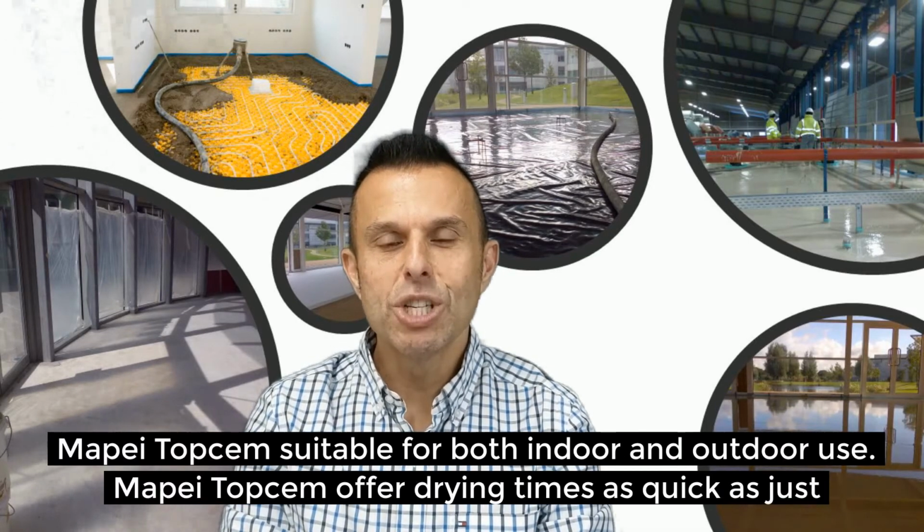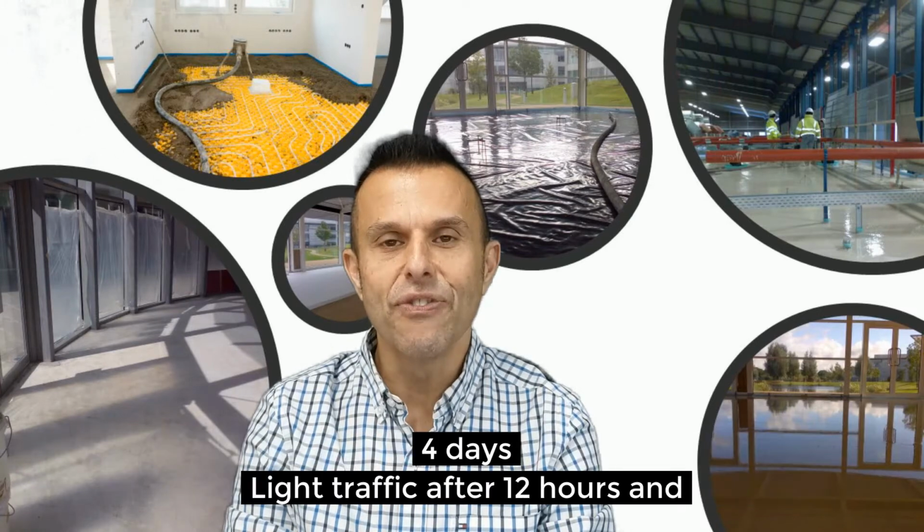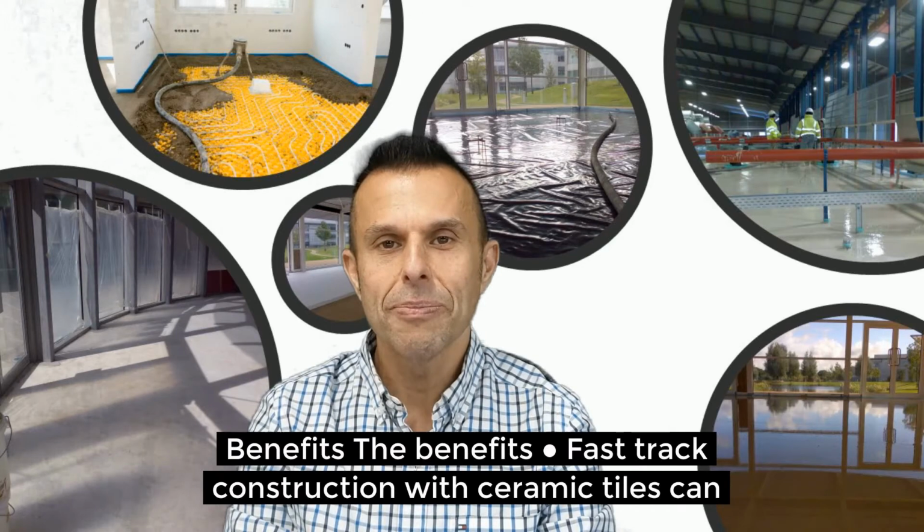Mapei Topcem is suitable for both indoor and outdoor use. Mapei Topcem can offer drying times as quick as 4 days, light traffic after just 12 hours and completely dry after 4 days for laying resilient flooring and wooden floors.